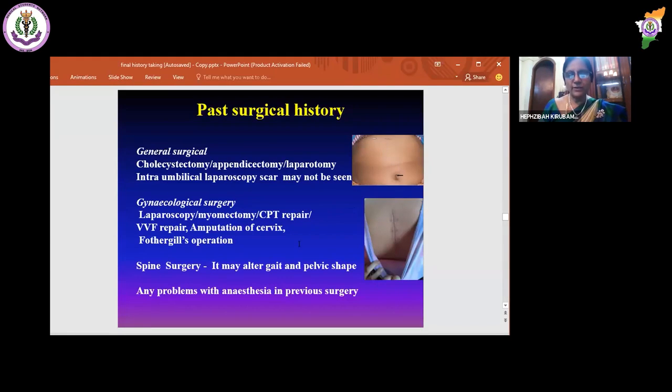See, she would have undergone a spine surgery at the age of 14 or something like that. In that case, her pelvis will be altered. All this scar will not be seen at all. Even when you do examination, sometimes it may not be seen. Intraumbilical scar may not be seen. So routinely ask about previous VVF repair they would have done. See, there is no scar at all, the vaginal surgery. So you have to get into the habit of asking.